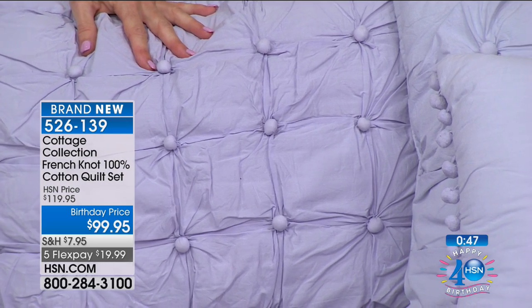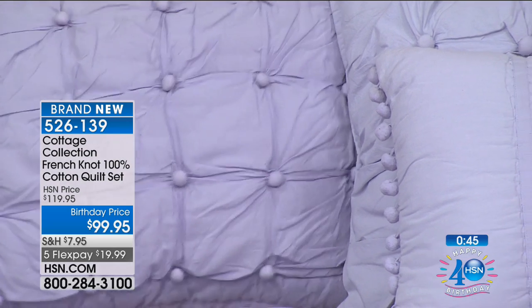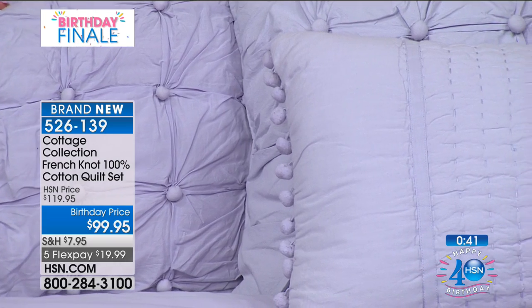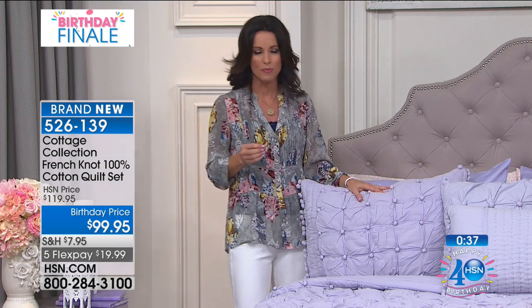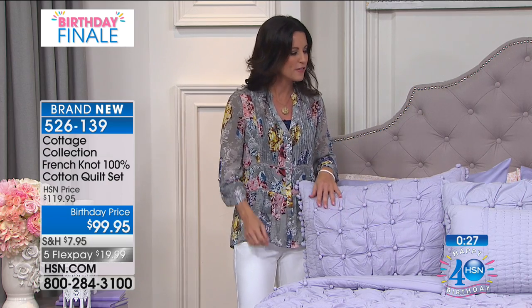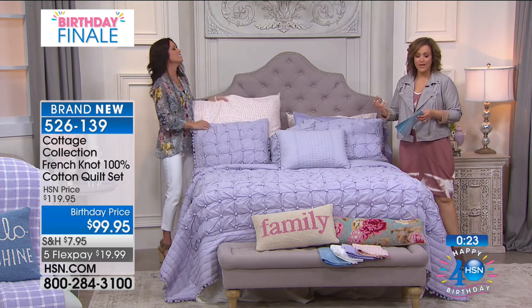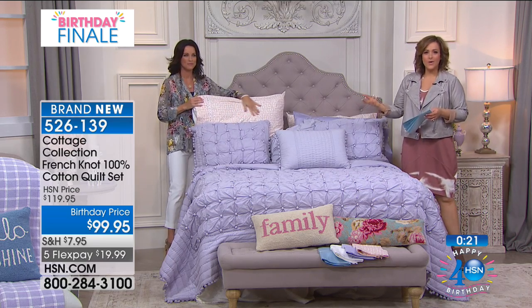Your bedroom should really be a feeling of comfort and home and relaxation. With the Cottage collection, you really get so much, because it's not just about the beauty of the pieces, but also the comfort of it. It's the fact that it's cotton. I know, and it's going to be so breathable. It's familiar to us, and it feels good on our skin. You never feel hot with cotton. There's a reason we all grew up with cotton sheets.